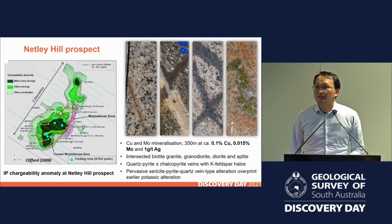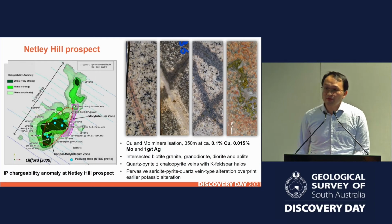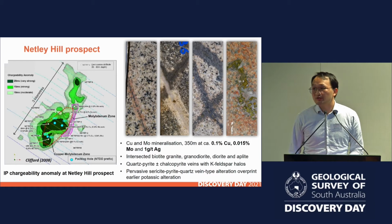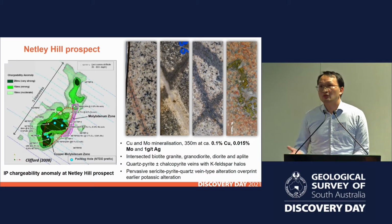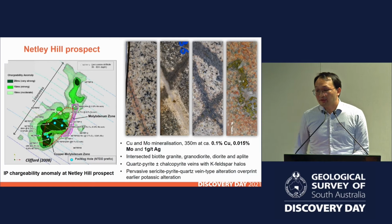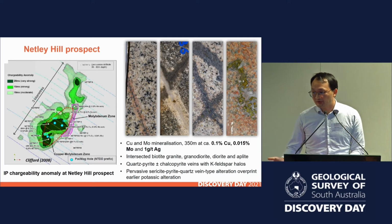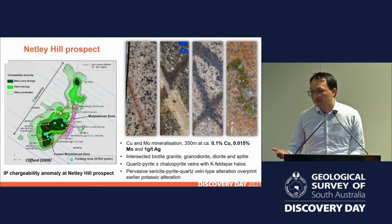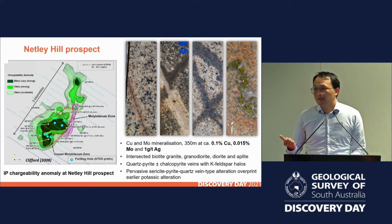The second one is the Lateral Hill prospect. Four diamond drill holes were finished in 2008. The drill holes intersect low-grade copper mineralization for 300 meters. Very similar to Alabama Hill, you can see the K-feldspar alteration overprinted by very intensive, cross-cutting later sericite, sulfide alteration.